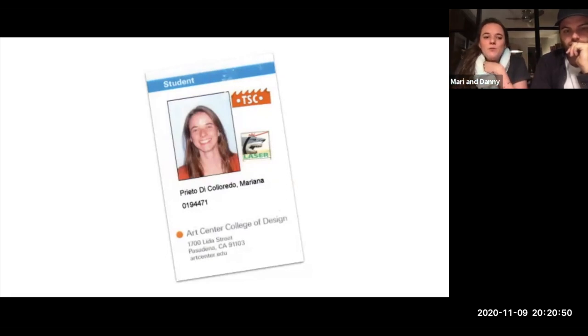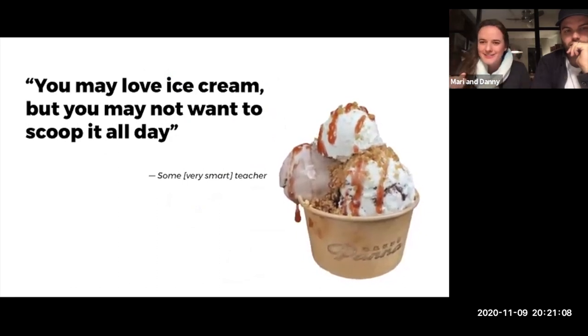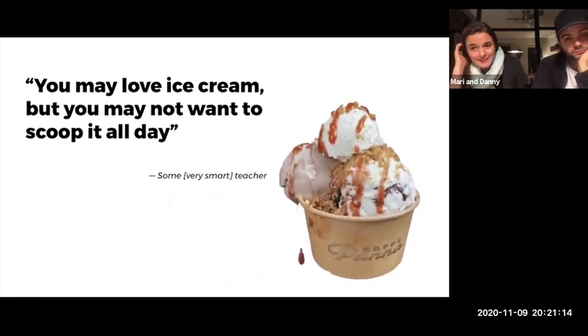And so while I was doing this and really considering whether design for cars was the right path for me or not, I had this teacher tell me, well, you may love ice cream, but you might not want to scoop it all day. And that was it. I was like, oh my God, I love engines. I love cars, but I do not want to spend the rest of my life drawing bumpers and wiper blades. Like, this is where it's really wrong.